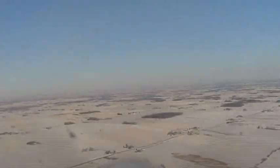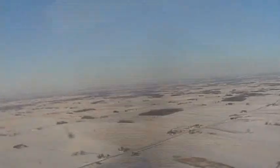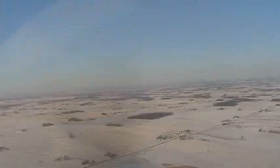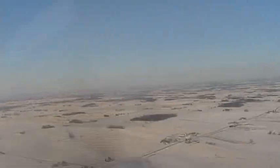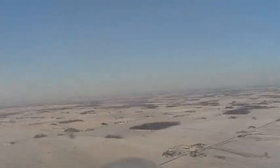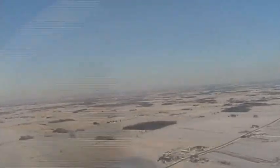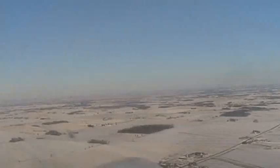Dodge County traffic, Archer 6205 Juliet, 5 southwest, 2300 descending to pattern altitude, entering a left downwind for 26, Dodge County. Looks like there's a wind farm off to our right there.